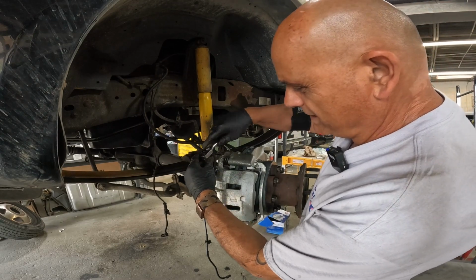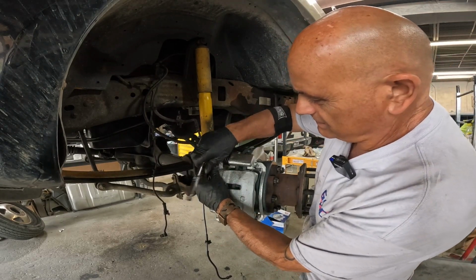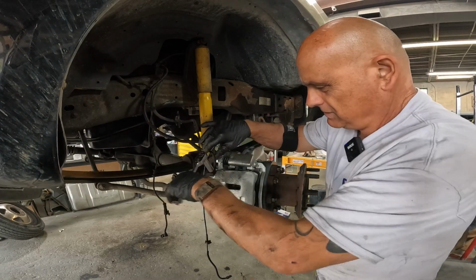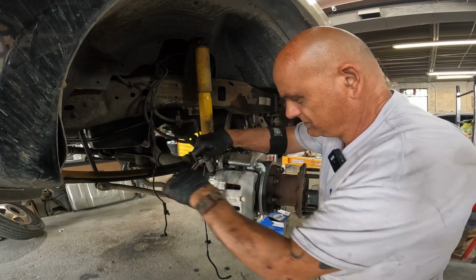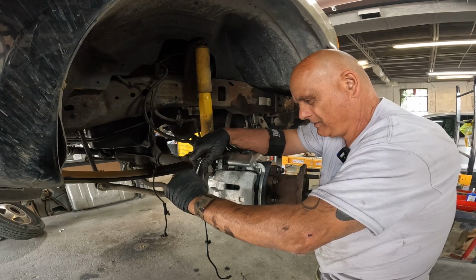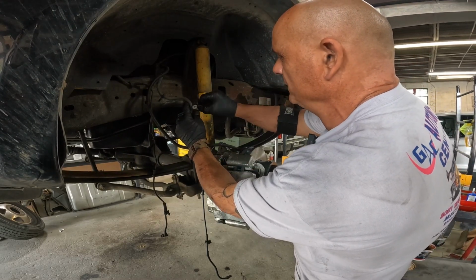So when I'm fitting brake lines, I like to tighten them all the way down, and then I loosen them up a couple of turns, move it, reseat it again. Kind of helps set that brass washer a little bit better that way. All right, Bob, go ahead. Now you can take off the crimping tool here.